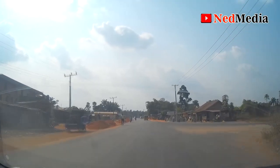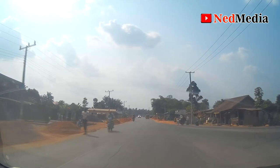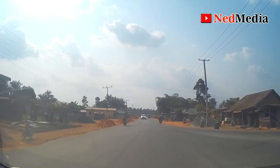Yeah, this is the road to Mbosi. We just missed it by a bit. We'll have to make a turn in front.